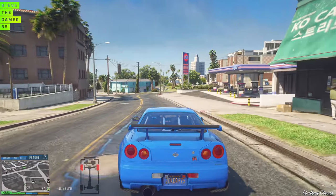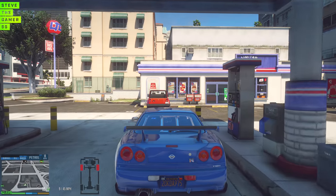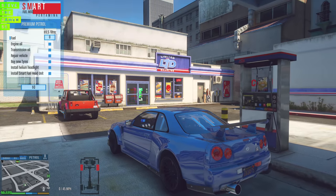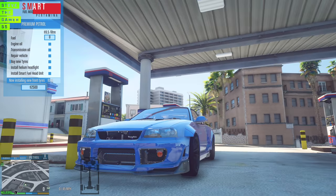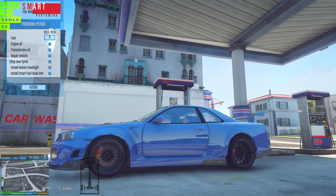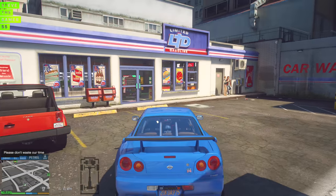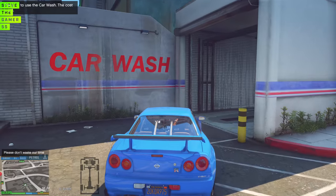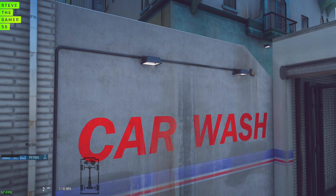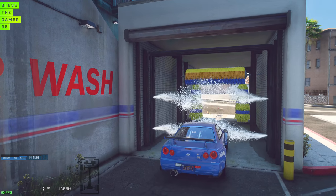All right, so let's just get him some new tires. I don't know if I want to do another pull. Okay, so let's get him some new tires, guys. 2500. This thing is a beast, man. Installing new tires, the front, the back, and I think we're ready. Now let's give this car a nice wash. All right, $15 for a wash. Oh wait, why didn't you get gas though? I'm gonna come right back.